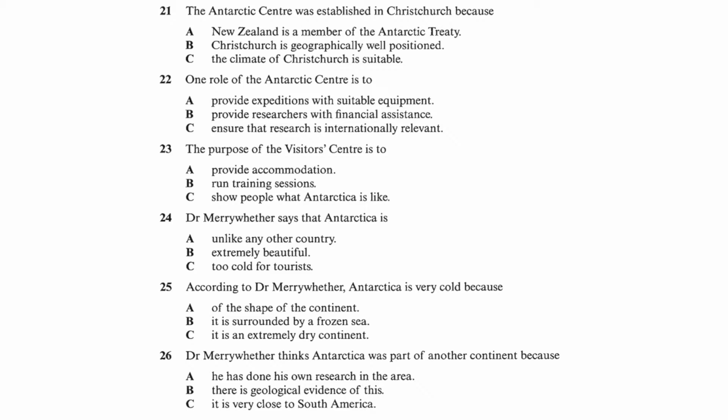Right. And which countries are actually located at the centre? Well, the centre houses research programs for New Zealand, for the United States, as well as for Italy. There's even a US post office at the American Air Force Base here. Really? And what does the Visitors Centre offer?